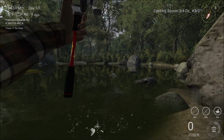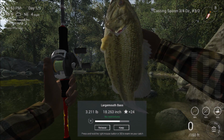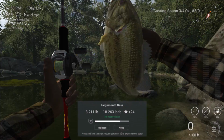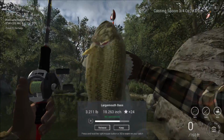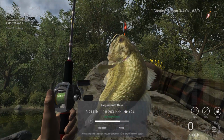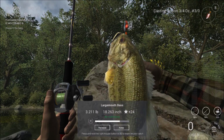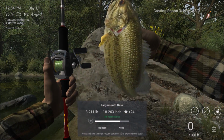Alright, fish, get in here. Okay, he's the biggest one so far. He's well over 3 pounds. Not quite a trophy, but nothing to sneeze at either.